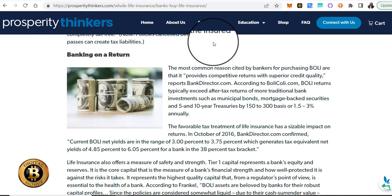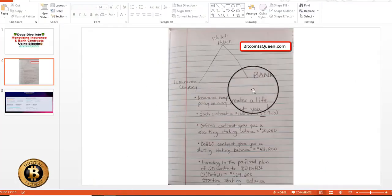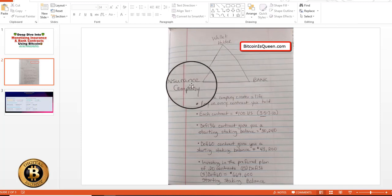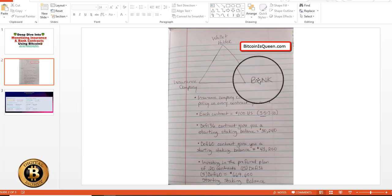Again, I want to bring to your attention this whole triangle, right? So you've got, remember, the wallet holder, that's going to be you. I'm going to explain what that is. Now, I've explained to you insurance companies, right? Why would an insurance company want to create a policy and then give that policy as collateral to a bank?